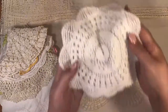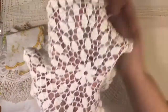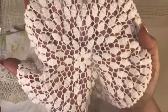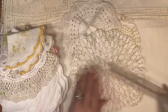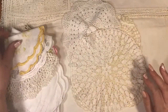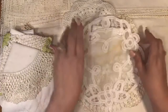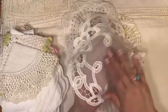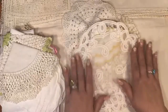And then here's that 8-inch one again. That's in a few of these. Ooh, this one's nice. That's probably another 8-incher. 9 inches for that one. Here's the yellow one again with the scalloped edge. Here's this one with some, I don't know what kind of material that is, in the middle. That one's pretty.